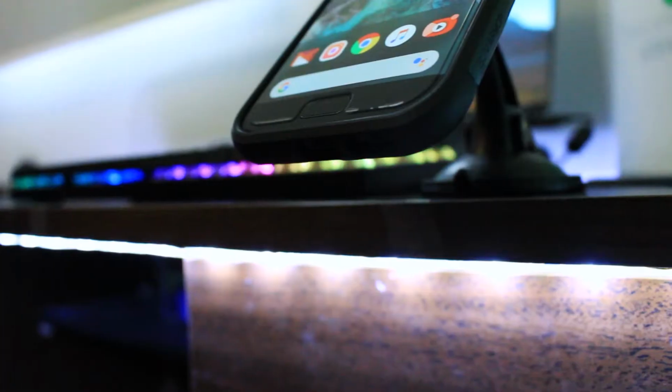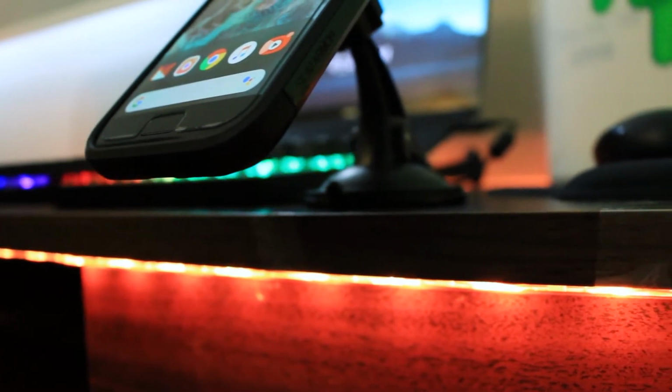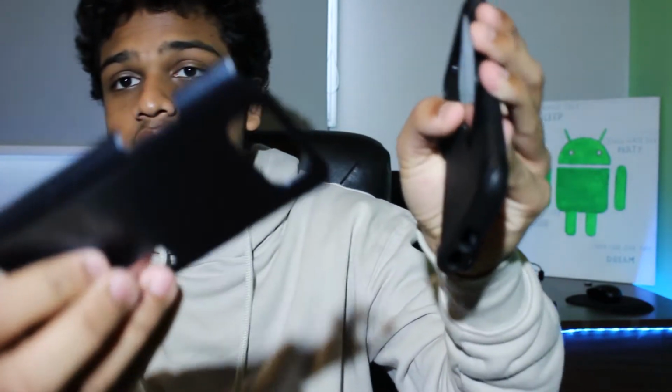So all I had to do was essentially take off the plastic, kind of like I just did right now. And once you take off the plastic, you just place the magnet in between it, and then you just close the plastic and clip it on together, and it works. So let's go ahead into the car and see how Android Auto performs. So let's begin.